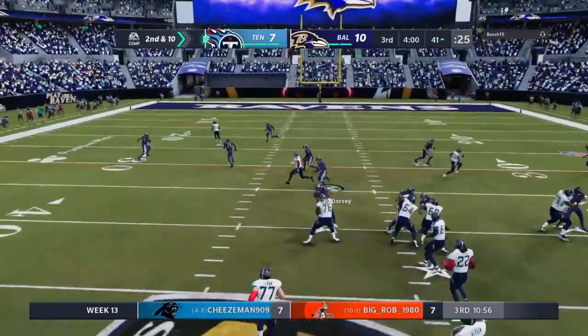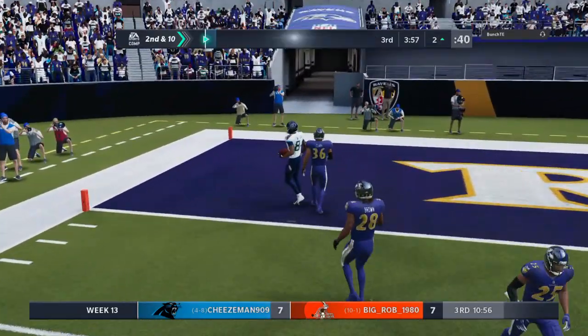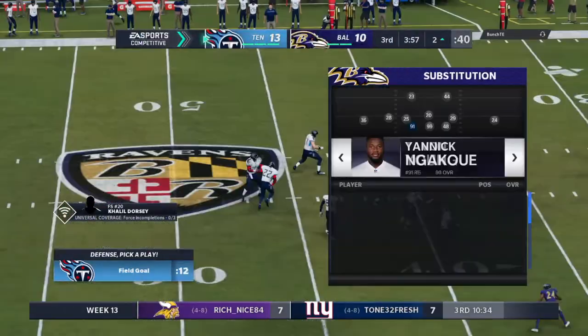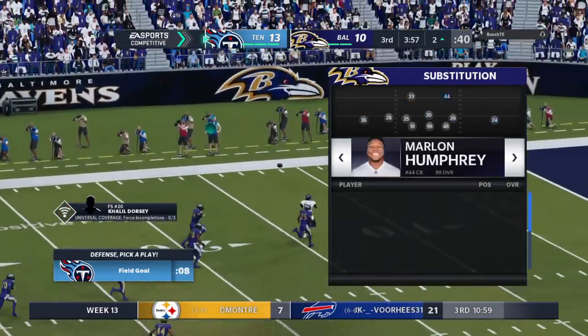Here's Jackson off the play fake. This is caught. You gotta love it, baby. Give me some more. Touchdown, Titans. Complete. Quez Watkins. Touchdown number 15 of the year. And the Titans are going to retake the lead.